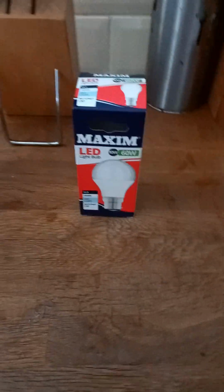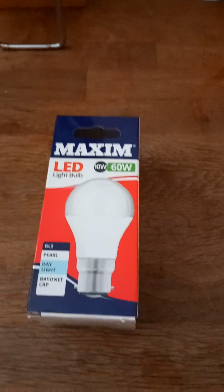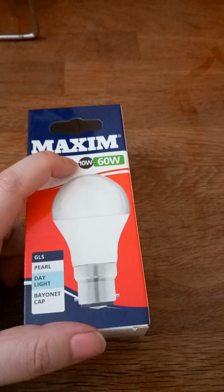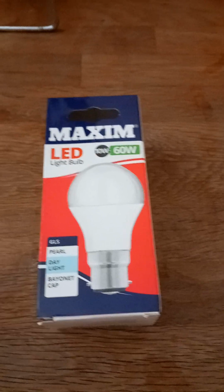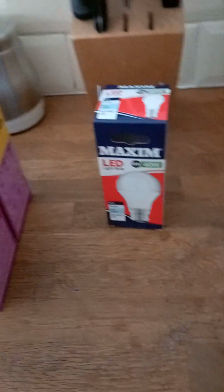Also went to a random shop in the town where I live, just sells bits and pieces, but we needed a new light bulb. I got this one. It did cost us £2.29, which is very steep for a light bulb, I thought, but it's LED and you get 60 watts of light, but it only uses 10 watts of electricity. So apparently that makes it last longer. We will see. I went for the daylight rather than the warm light, and it's just your normal bayonet cap. So we'll try that and see how that goes.